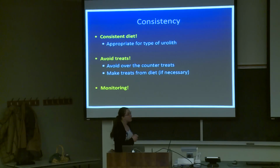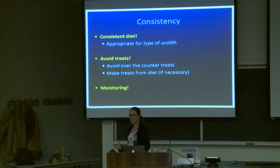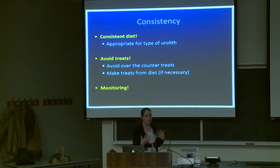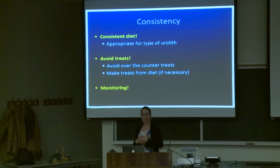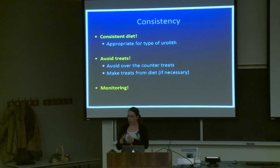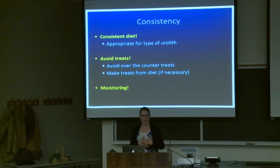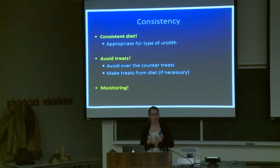The other thing that is really, really important from the standpoint of all these different stone cases is consistency. So we really want these patients to be eating a consistent diet. The diet type is going to depend on whether or not, first of all, we know what type of stone it is. And if we do know what type of stone it is, great, we can come up with a more concrete plan. But maybe it's one of those cases where we just don't know if it's going to be a struvite or an oxalate case, and we've got some neat technology we'll talk about to try to address that. So I think that probably the hardest thing for these cases is to keep that consistent diet, which typically means that we want to avoid things like treats.